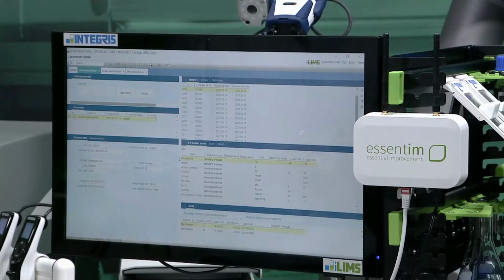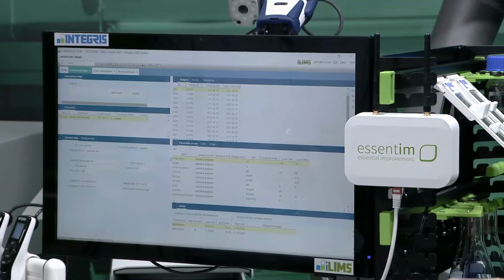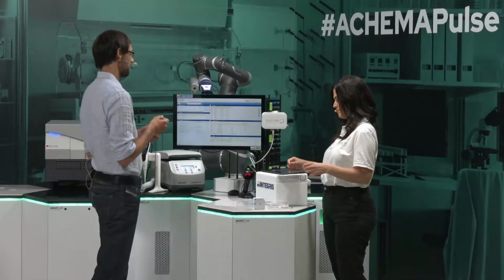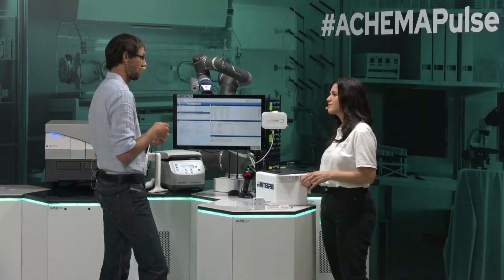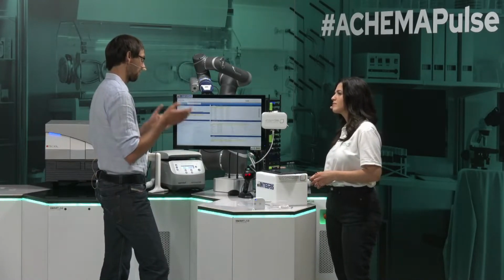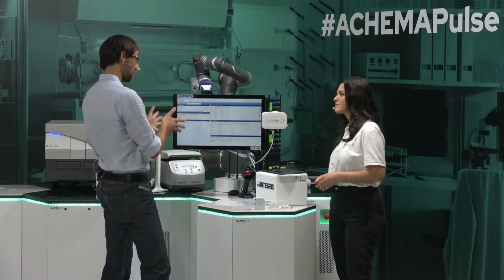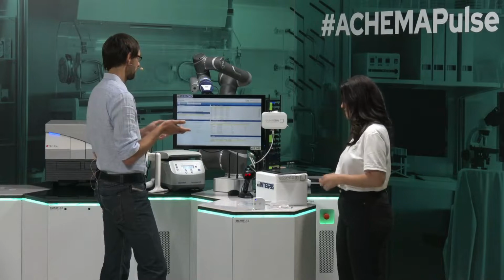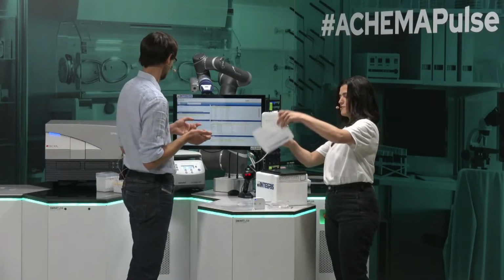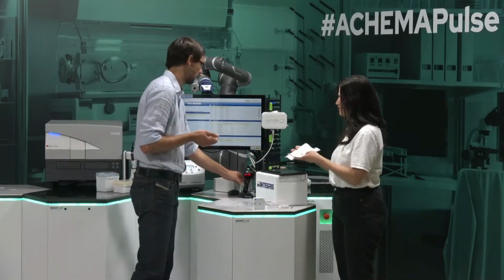Great. And how did you get the order information for these samples? Well, that's easy, because for the samples you brought, the customer pre-registered them using our customer portal. That means all the important information is already stored in the system. And the only thing we have to do is to scan the barcode on the delivery note. Do we have the delivery note? Of course. So let's do this.